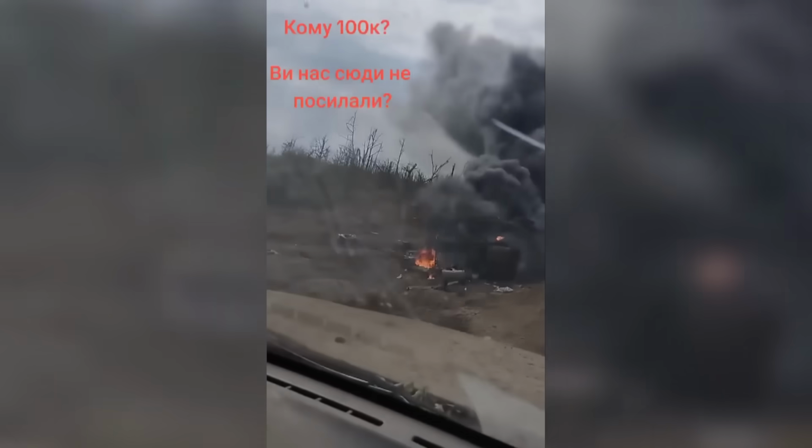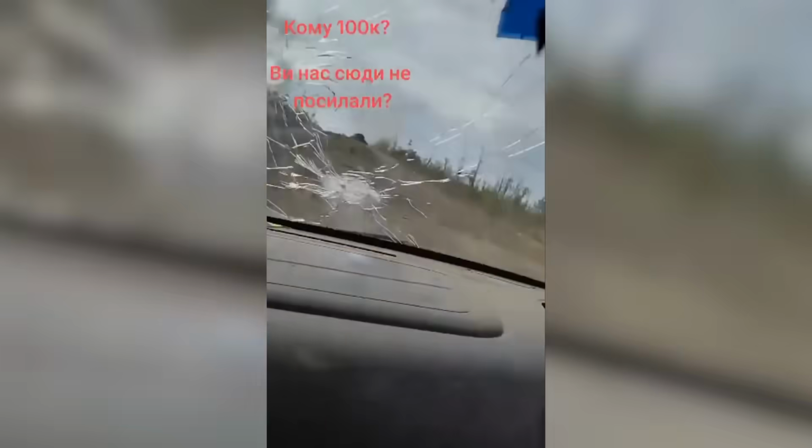Video evidence has emerged of what appears to be the first loss of a Challenger 2 tank in Ukraine's counteroffensive. What happened and what does this mean for the war?